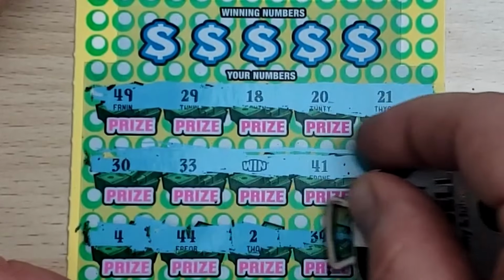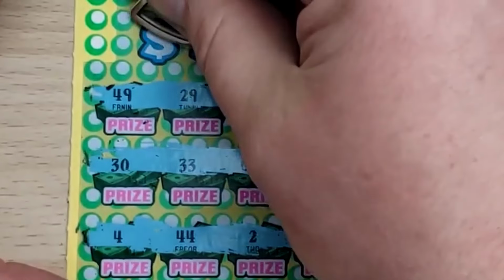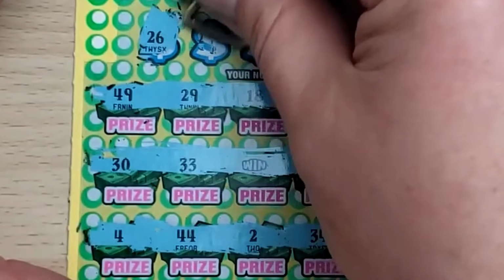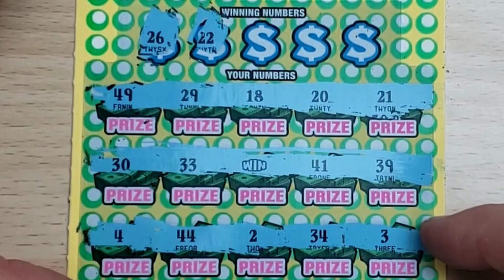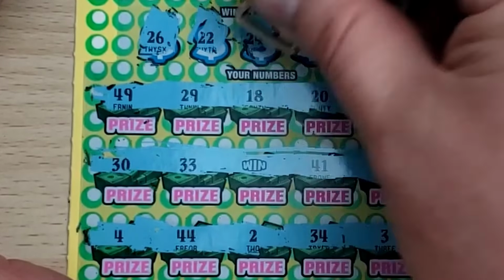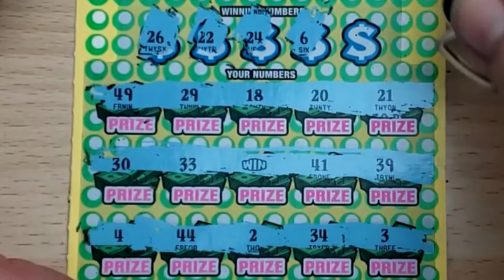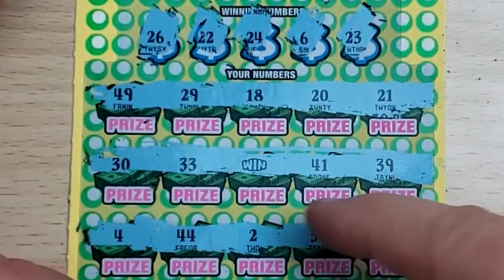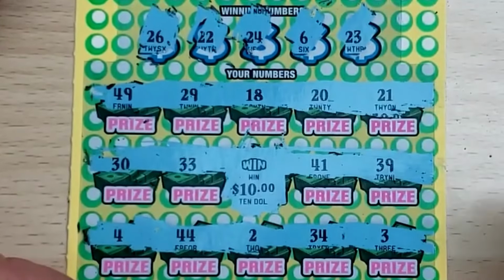4, 44, 2, 34, and 3. So nothing else down here. Can we find a match? 26? No. 22. Got the 20, 21, 29. Nope. 24. 6. Got the 2, 3, 4. And 23. Not there, so just the single win right in the middle. And it is $10. All right. We're on the board. Got that icebreaker.